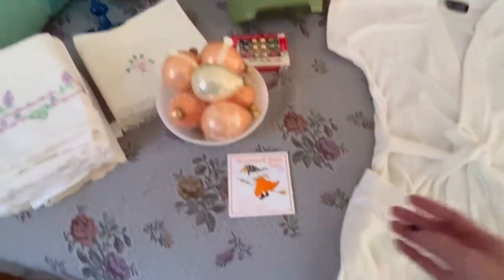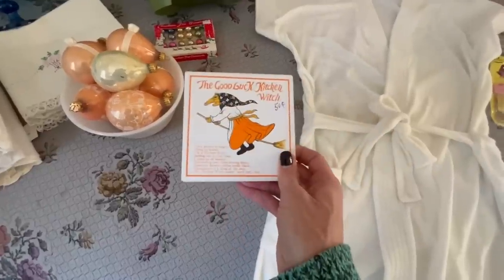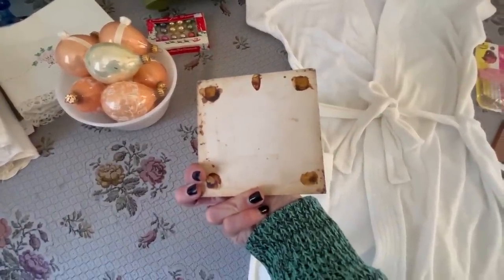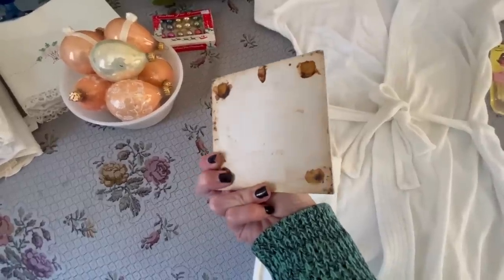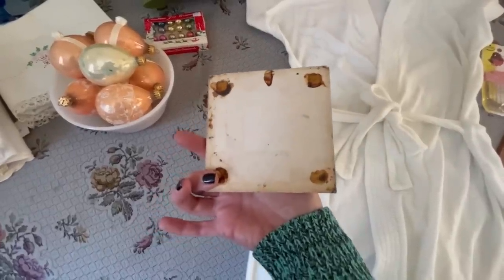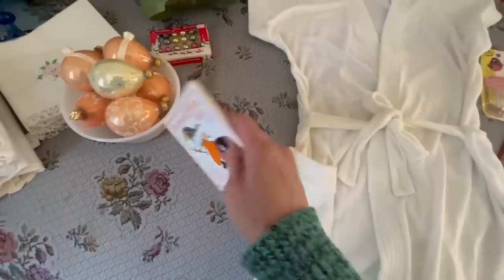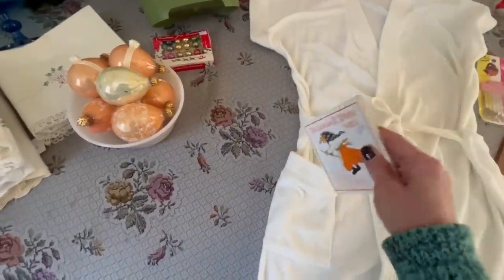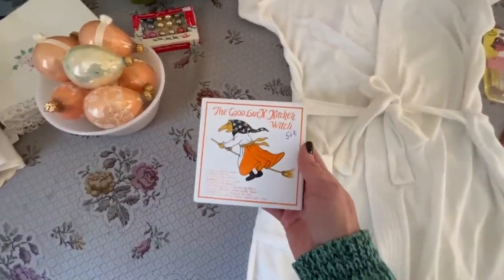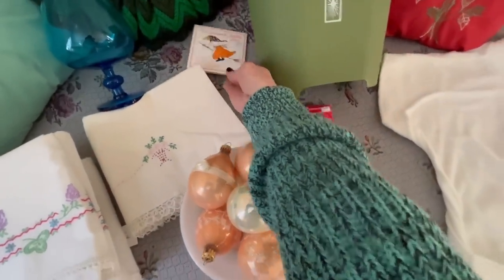Then I grabbed this, the Good Luck Kitchen Witch. I grabbed that for 50 cents. Pretty dirty on the back. I'm going to see if I can maybe clean that up with some Barkeeper's Friend. I mean, it's not terrible. It's not sticky or anything. It just looks a little nasty. So I don't know what I'm going to list it for once I get it cleaned up. I haven't done any research on any of these pieces because we came right out to our country home and I just decided to do a haul right out here. So I still have to figure out what I'm going to list that for.